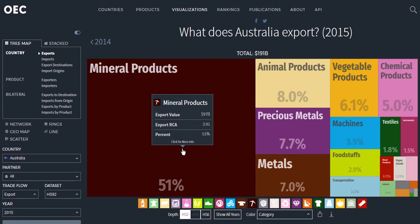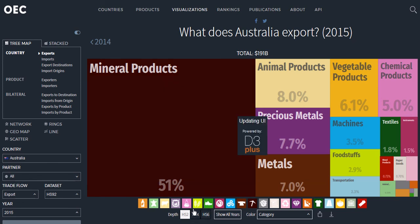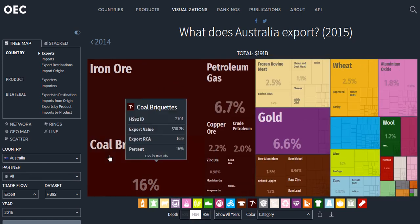So this is one reason we see the GDP per capita is kind of high: it's stuff that's happening way out in the middle of nowhere. So they're oil rich, but there's not a lot of people. And so in this case, they're iron ore rich or coal rich.